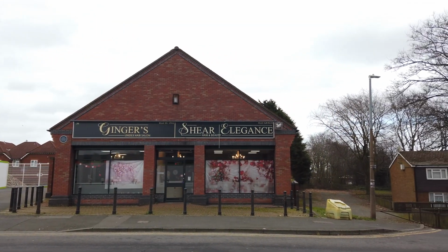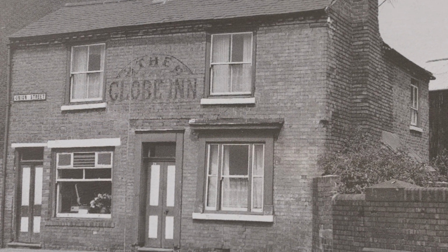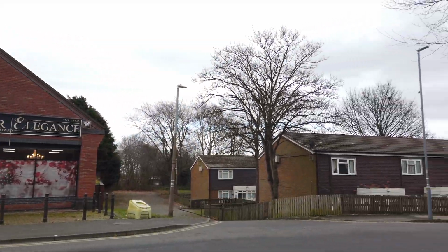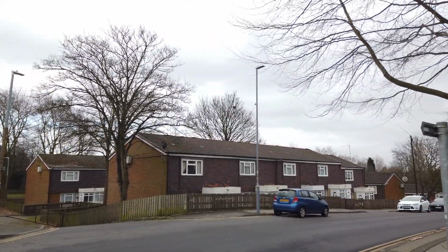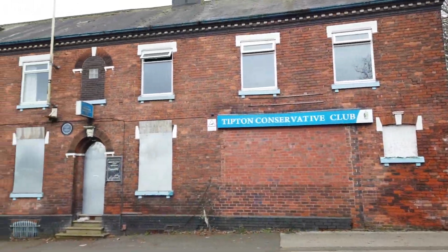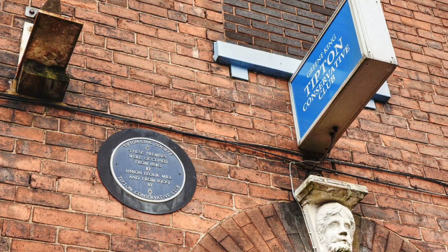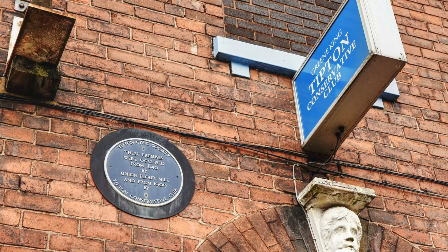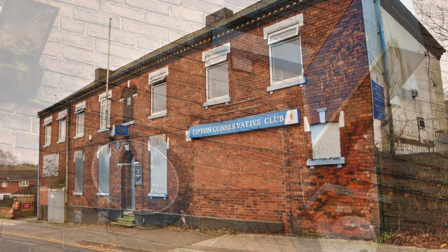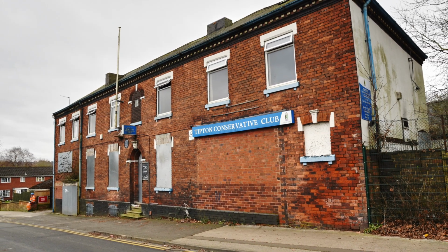The building stands on the site of the Globe Inn, which was one of the buildings that suffered substantial damage in the raid. Before we get into the story of the Zeppelin raid, we'll just take a look at the building just over the road. Another blue plaque states that these premises were occupied from 1840 by the Union Flour Mill and from 1909 by the Tipton Conservative Club.